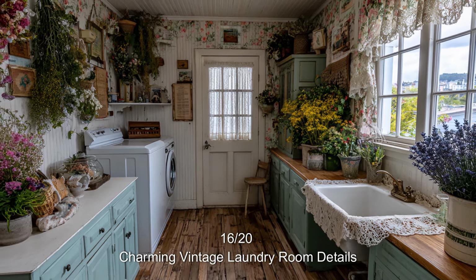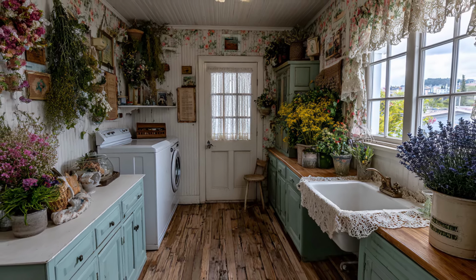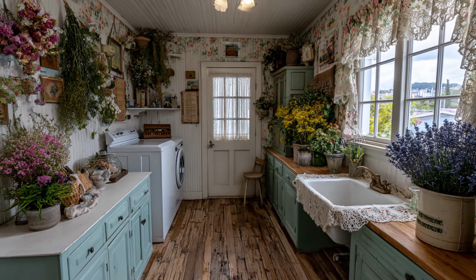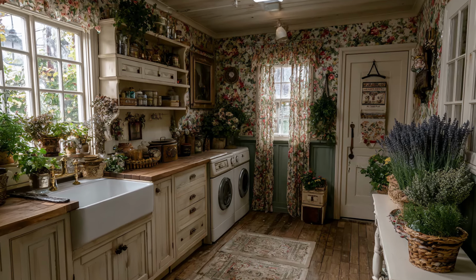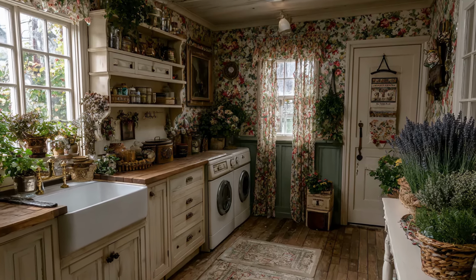The laundry room, though utilitarian, doesn't escape charm. A floral curtain hides the washer, vintage detergent tins sit on open shelves, and an old ironing board leans with grace. Lavender bundles hang to dry, making the air sweet. It's proof that every corner deserves beauty.